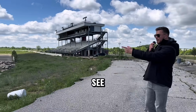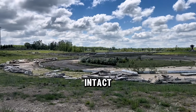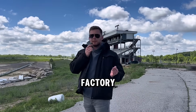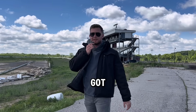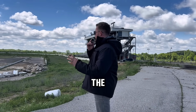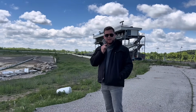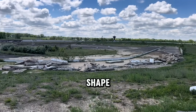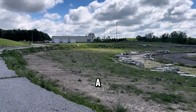As you can see, there used to be the concrete pit road down there. The concrete is still all intact, but the property, they had a factory coming in to turn this all into industrial land. And before the deal got signed, they brought in a bulldozer and just started knocking everything down. So this side of turns 3 and 4, it's just really sad what they did to this property. There's areas of it that are still in really good shape, but this area is in absolutely horrible shape. I mean, there's no way you could run a race on it right now.